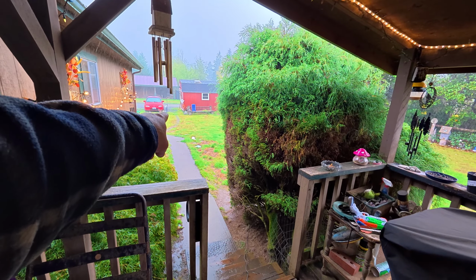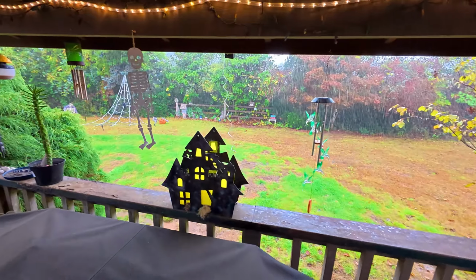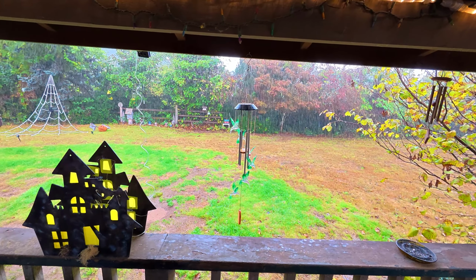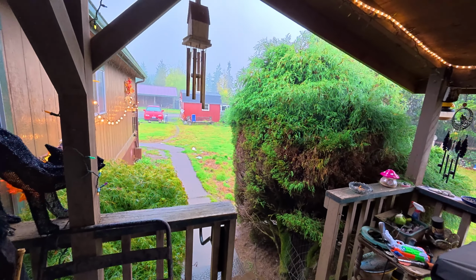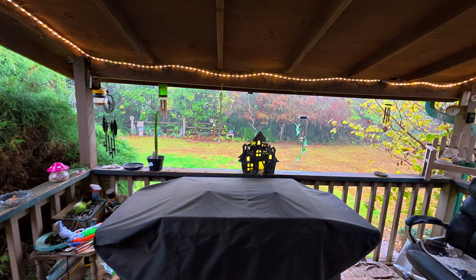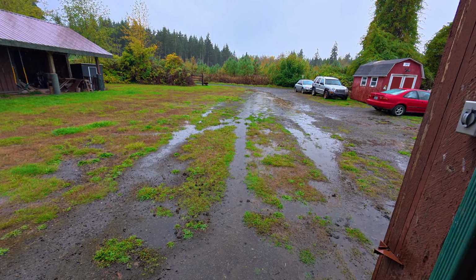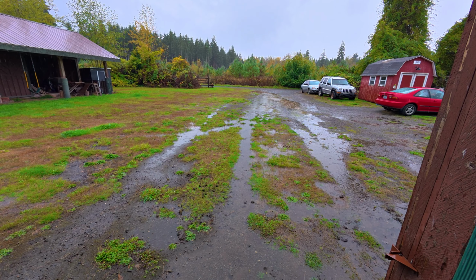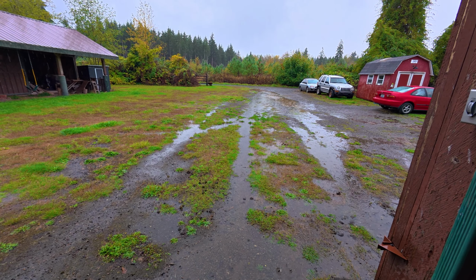Look at our driveway. It's just a puddle. And it is flat coming down out there. Man, what a mess. Holy moly. So it finally stopped. Man, what in the world was that all about? That was crazy.